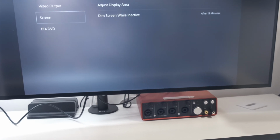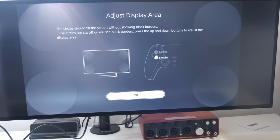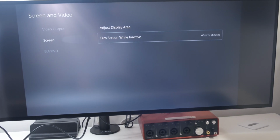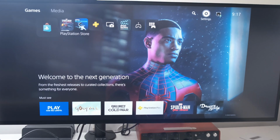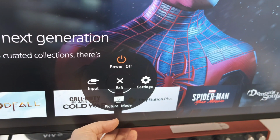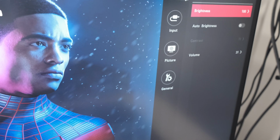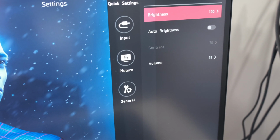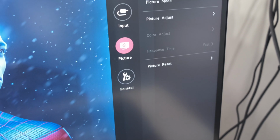But as you can see, there's always the black bar on the side because it doesn't support widescreen. I'm not sure whether the video is showing this very well, but the resolution is crisp and it's quite lovely. I'm coming from a PlayStation standard original, so I didn't have 4K or anything. I think I had 1080p, so this is a massive, massive improvement since then.